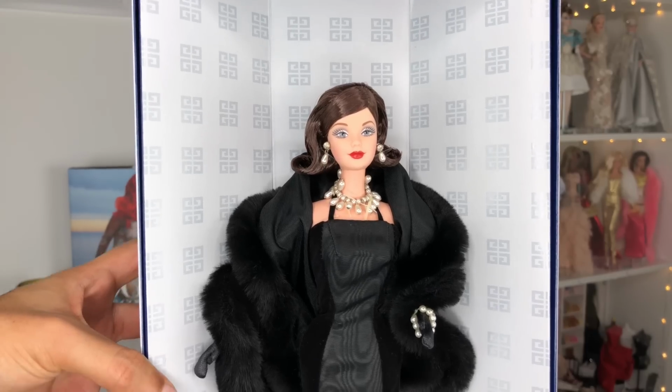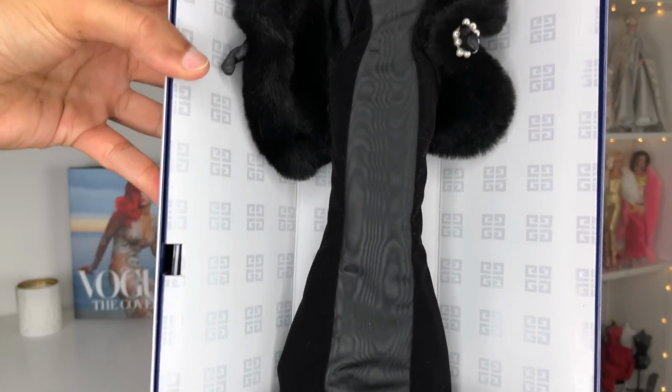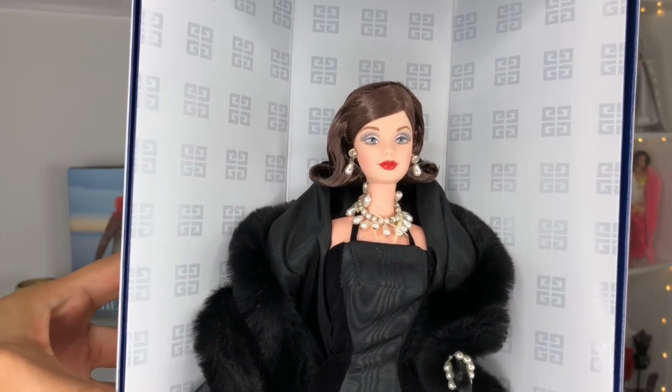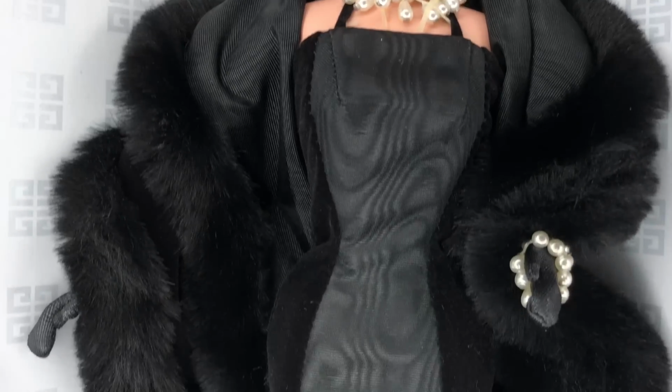Oh my gosh, she is so beautiful. I absolutely love everything about this. Oh my gosh, you guys, this faux fur is so soft. I love the jewelry. Look at this beautiful velvet and moire. Oh my goodness. I love, love, love, love.